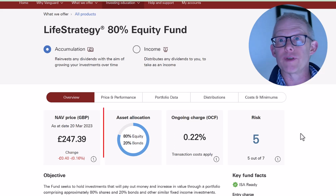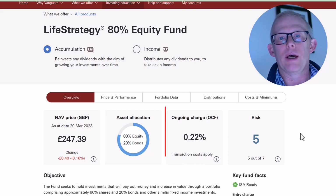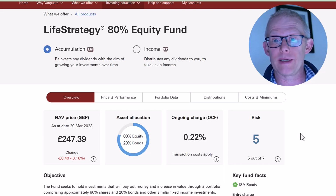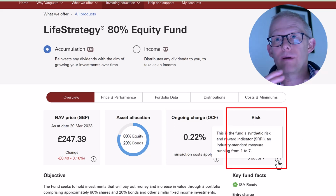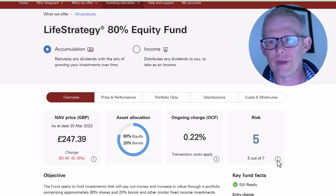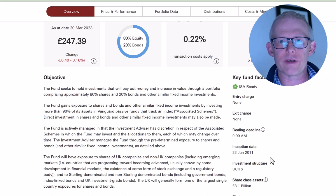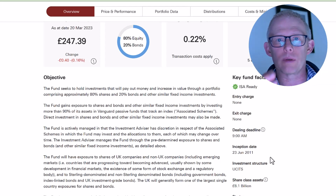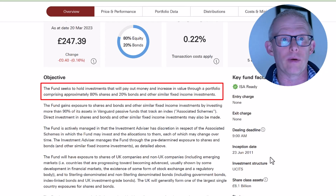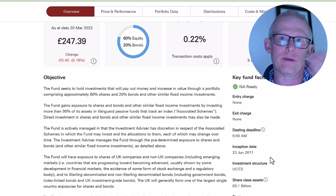You are obviously 80% equity, 20% bond, given away by the name. Ongoing charge, actually not too bad at 0.22%, and actually a lower SRRI score than many of the ETFs on the platform. The objective of this is to hold investments that will pay out money and increase the value of the portfolio, by comprising approximately 80-20 in shares to bonds.